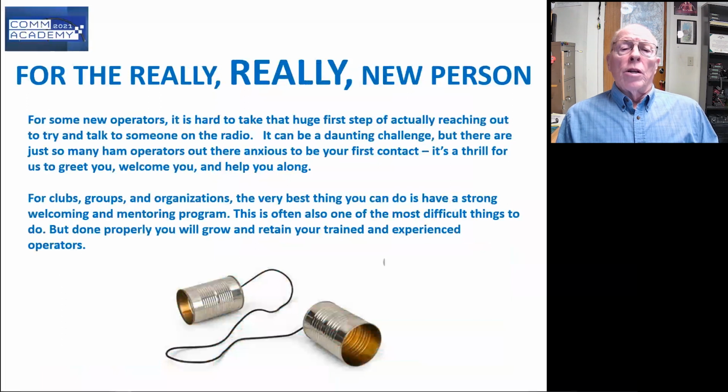For the really, really new person, in our in-person Comm Academy classes, we had a beginner's track, and I would estimate that half the people in the beginner's track had never pushed to talk on their radio. They had never actually transmitted on their radios. They had a license, they had a radio, yet to be used. You know what? Hams love to help people make that first contact. Don't be bashful. Push to talk. Start using your radio. Find somebody nearby.